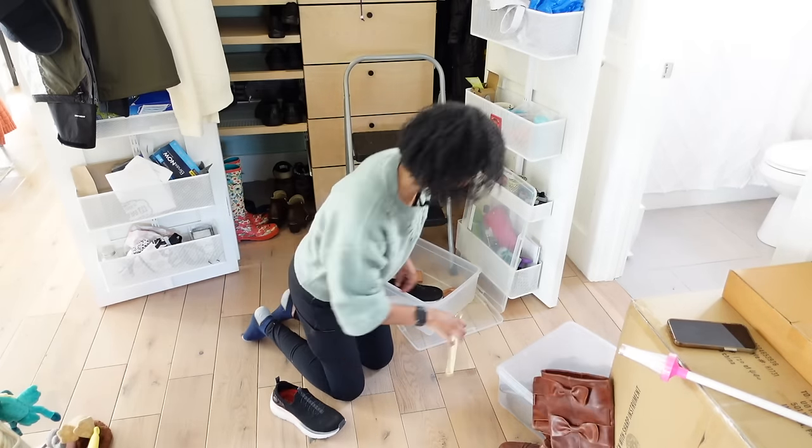I told my husband I would make room for some of his pairs in there because he's been using the majority of this thing and not leaving any space for me. So I'm gonna put some of these in there as well.